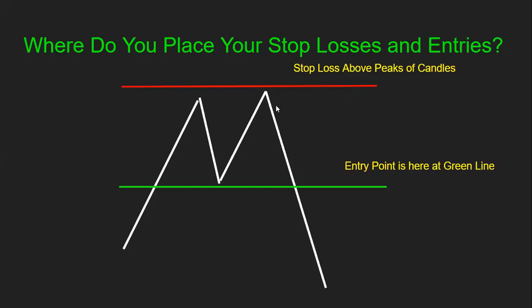I'll show you. You put your stop loss above here. You're going to wait for this side of the M to form, and you want it to match up to the middle point. When it matches to the middle point, you're going to enter right here where this green line is, and you're going to ride it down for the sell, for the red candles. That's what you're looking for. It was going blue candles here, and it starts red. So what's the psychology behind this?